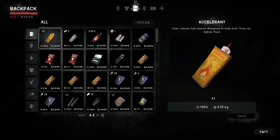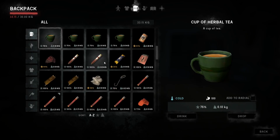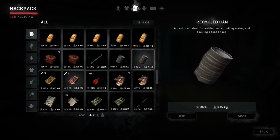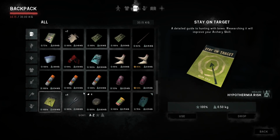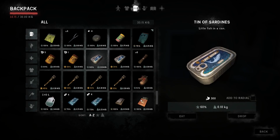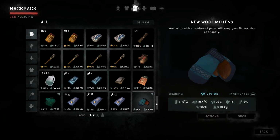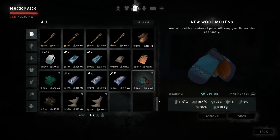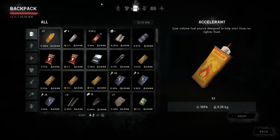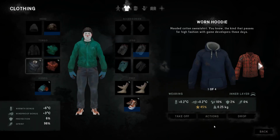You know what? Might not be a bad idea to read one of those books. I think we had a sewing book, possibly. Did we have a sewing book? No, archery, guns, and fire starting? Cooking, okay. Alright, well, let's fix up our clothing then.